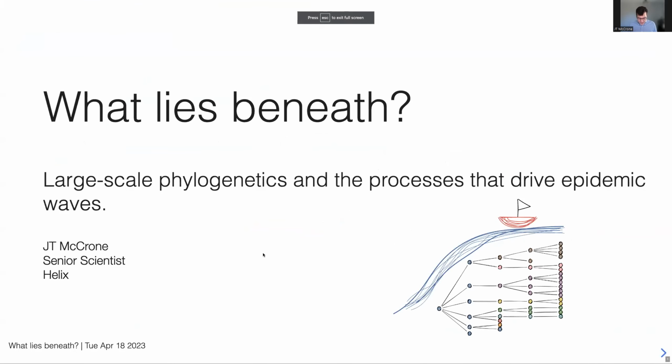Okay, so as Helen said, I'm currently a senior scientist at Helix. Helix is a population genomics company. They do a lot of sequencing work on human exomes as well as viral surveillance. I've worked in viral surveillance for just under a year, but I spent most of the pandemic as a postdoc with Andrew and Bo at the University of Edinburgh. And so this talk will try to bridge my time, but we'll draw heavily on my experience in the UK during the pandemic.